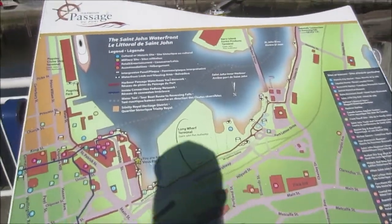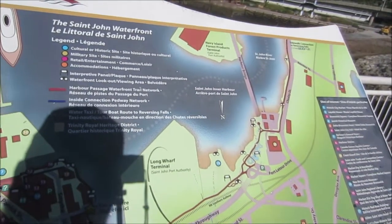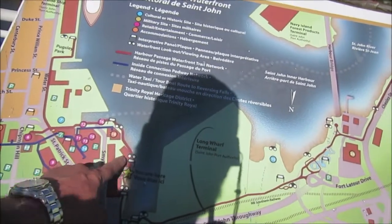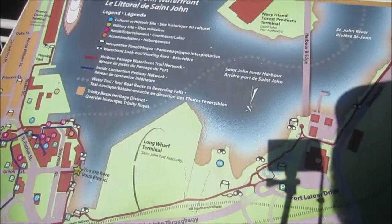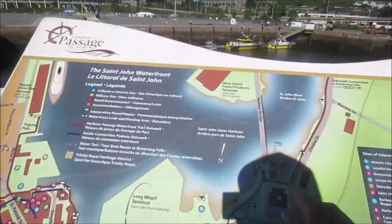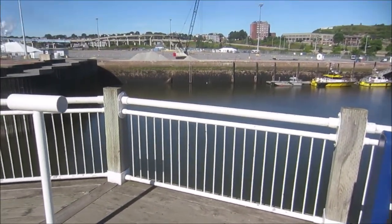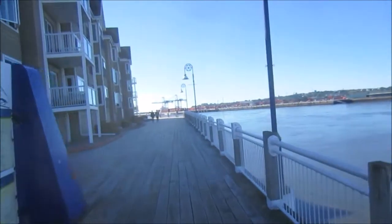Here's an overview of Harbor Passage. We're right here. Cruise terminal's down here. You can walk all along Water Street. In through here, there's Market Square, the Hilton, that big apartment building, and then these townhouses or condominiums. You can then walk all the way along here, up on Chesley Drive, across the bridge. Not the blue one here we see, but there's a secondary bridge. You can walk, I think there's altogether, I think 5 kilometers, 6 kilometers of walkway. I can never remember. I'll look it up.